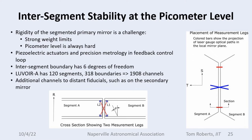The idea of making a rigid primary mirror with very strong weight limits, and of course anything at the picometer level is hard because nobody does it now. Okay, so the idea is to use piezoelectric actuators and precision metrology and put it in a feedback loop that will control the positions of the individual segments. But it's a daunting task.